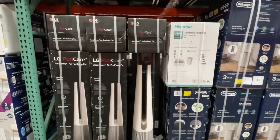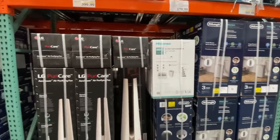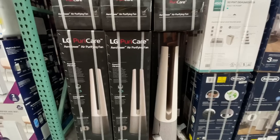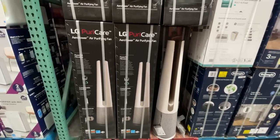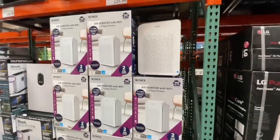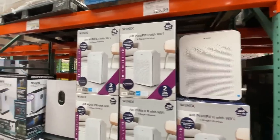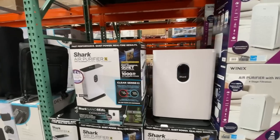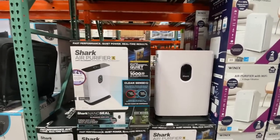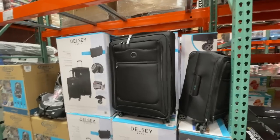Have a dehumidifier for $180, and then this guy is $400, normally $550. Is it just purify your air? I don't know. Oh, and this one is an air purifier with Wi-Fi, $130. And this one is $200, and it purifies your air. Normally $250.